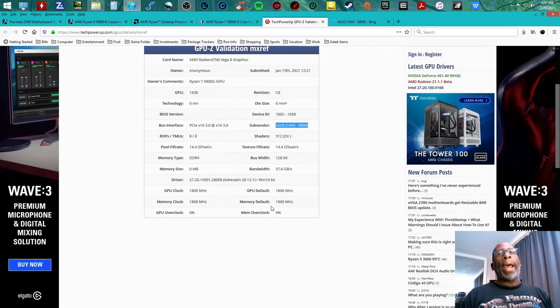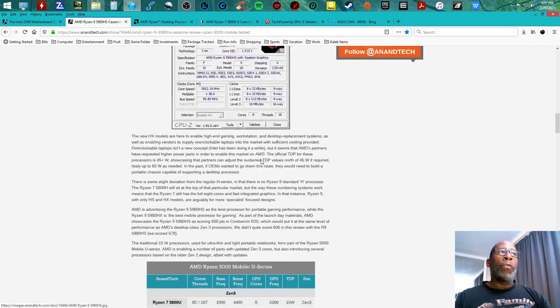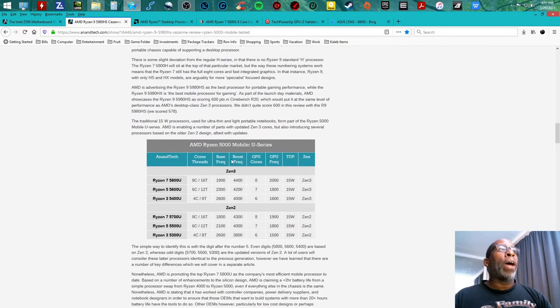So, back to the information, because right now, as you see, the AMD Mobile 5000 series, H series, you got the Ryzen 9 5980HX to the Ryzen 5 5600HS. Now, moving right along. You got the Ryzen 5000 Mobile U series: Ryzen 7 5800U, Ryzen 5 5600U, Ryzen 3 5400U. Then you got your Ryzen 7 5700U, Ryzen 5 5500U. As you see, the cores, the threads, and 3s and 2.